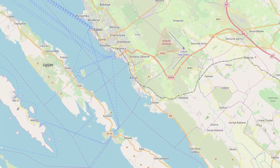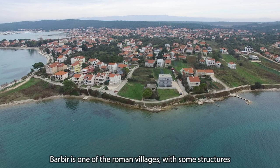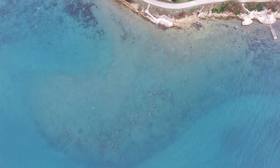In Sukhoshan, on the Dalmatian coast, you'll find the ancient Roman port of Babir, submerged a few meters underwater. Babir is one of the Roman villas with some structures that are submerged nowadays because it was built on the seashore and it was probably a big economical complex.